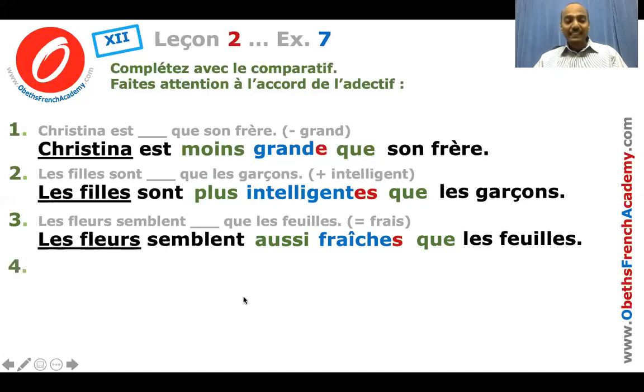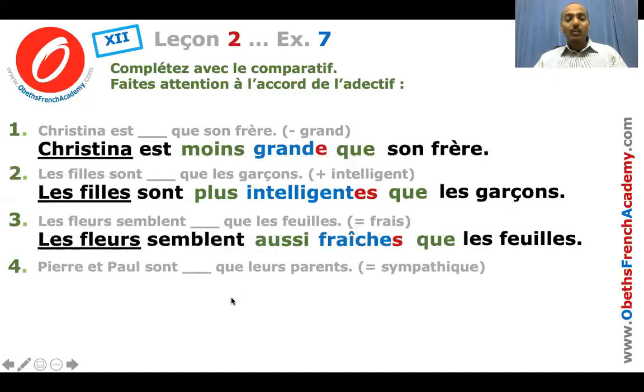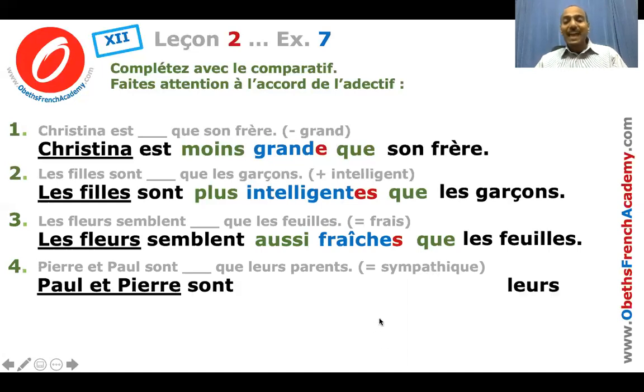The fourth sentence. Pierre et Paul sont dash que leurs parents. Peter and Paul are dash than their parents. And you have an equal to sign, and then you have the adjective sympathique. Let's analyze. Peter and Paul dash their parents. So you have this sentence.